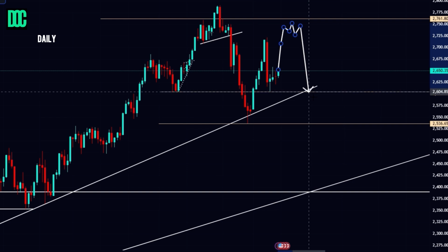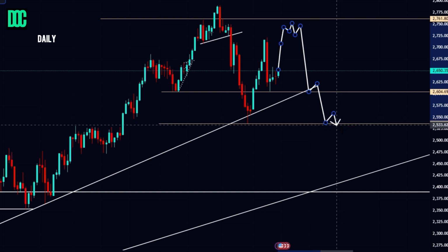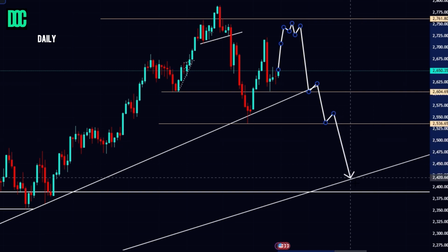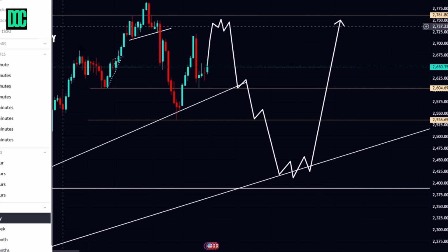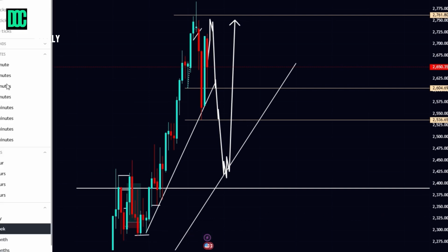If we see good rejections from here, then we take it. If it breaks lower, then no problem, we leave the trade. If we see good rejections from here and then it's giving us signs of reversal upwards, then we take it. If it breaks lower, then fine, we remain patient and we wait. Then if we see a good rejection from whichever zone we're looking for, then we go in on the trade. So something of this nature could actually happen. Guys, take note of this.